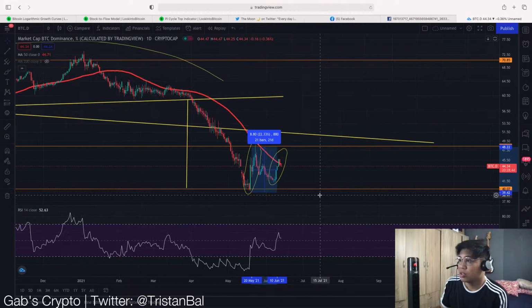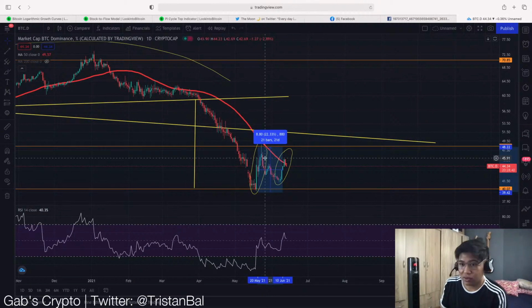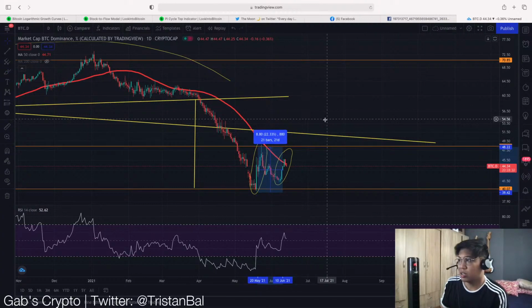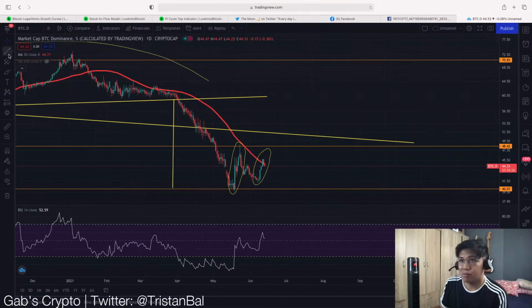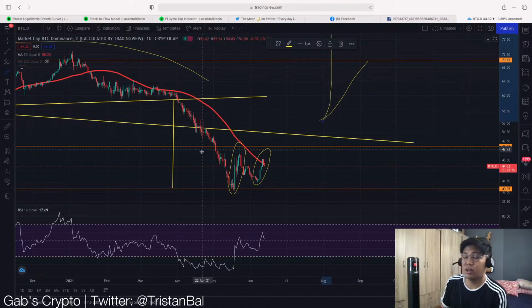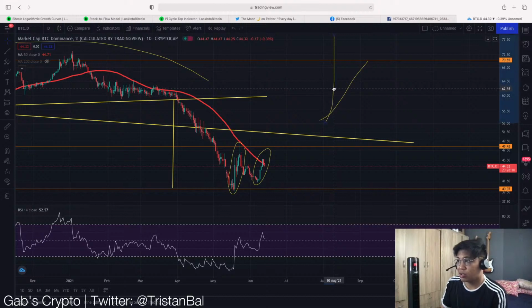So, ano ba ibig sabihin nung stronger and weaker? Bigyan natin kayo ng isang example. If pababa ang dominance, let's say bumaba ang dominance, tapos nag-pump si Bitcoin, ibig sabihin nun, pag nag-pump si Bitcoin, tapos bumaba ang dominance, ibig sabihin na yung altcoins is stronger. Pag stronger, ganito ang movement ng altcoins. Very exponential yung kanyang growth at sobrang mas malakas kaysa kay Bitcoin. So, ganun yung movement ni altcoins, itong steep increase.